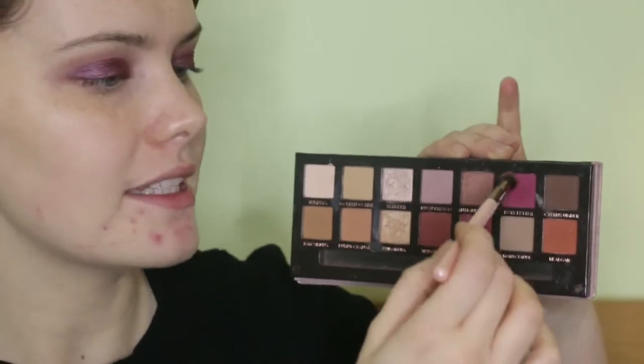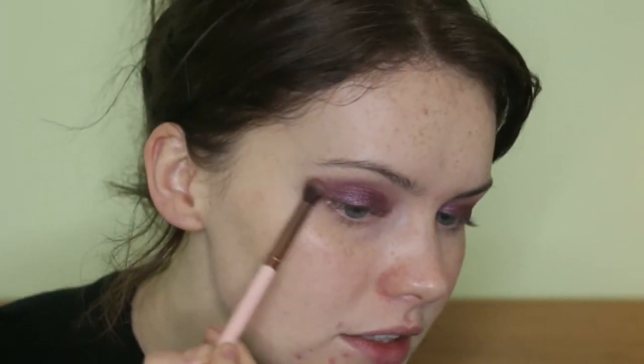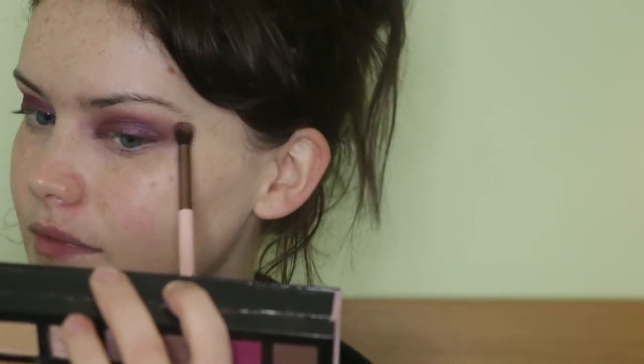So I'm going to go in with the shade Love Letter here on my Luxie 229 tapered blending brush. Taking a bit of that, I'm running this shade through the crease because I want to darken up the crease area. And I'm going to start winging it out as well, because I just think my eye shape suits a winged out look. Going back in with my E40 brush just to blend things out a little bit.